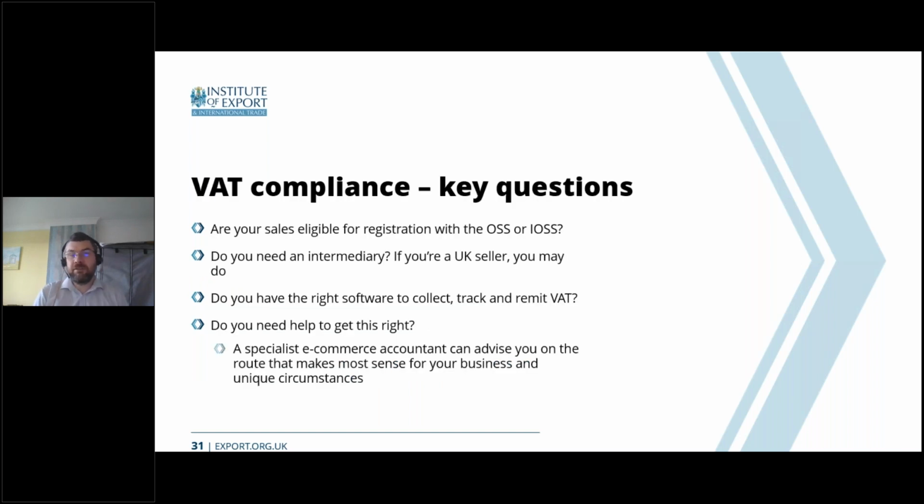So key questions I would say with VAT compliance are: are your sales eligible for registration with the OSS or IOSS? So have a look at that. Which scheme am I part of? Is it required for me? Do you need an intermediary? If you're a UK seller, you may need one. Do you have the right software to collect, track and remit the VAT? Again, from sales, are you pulling the right information out that gives you the ability to report what you need to do? Do I need help to get it right? There are specialist e-commerce accountants who can advise you on the routes to take, and also representatives who can work on your behalf and be that representative with the local tax authority. So again, do bear those in mind. Next slide, please.